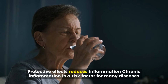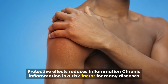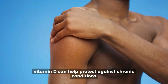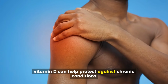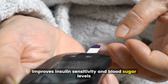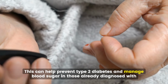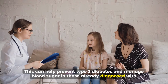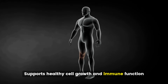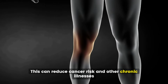Protective effects. Reduces inflammation. Chronic inflammation is a risk factor for many diseases. By reducing inflammation, vitamin D can help protect against chronic conditions. Improves insulin sensitivity and blood sugar levels. This can help prevent type 2 diabetes and manage blood sugar in those already diagnosed with diabetes. Supports healthy cell growth and immune function. This can reduce cancer risk and other chronic illnesses.